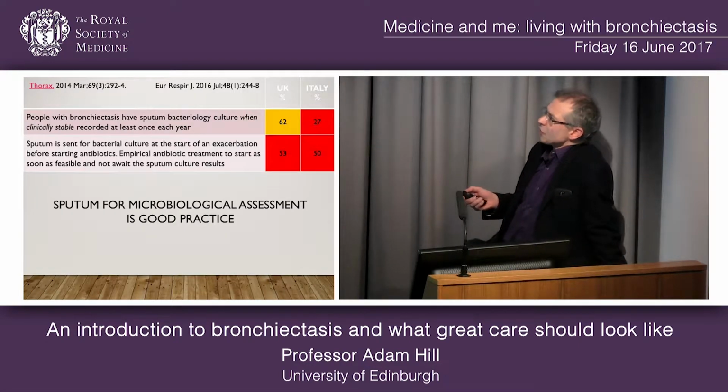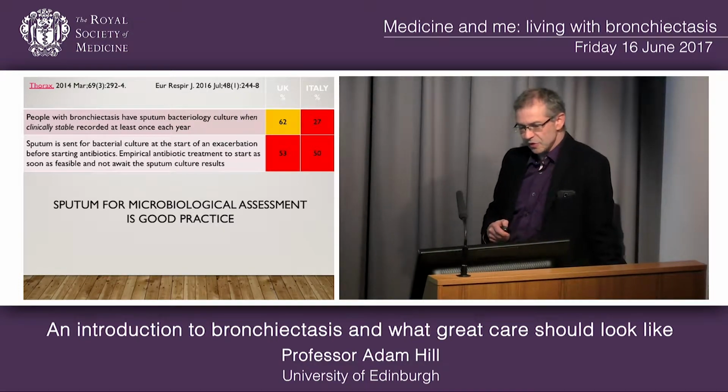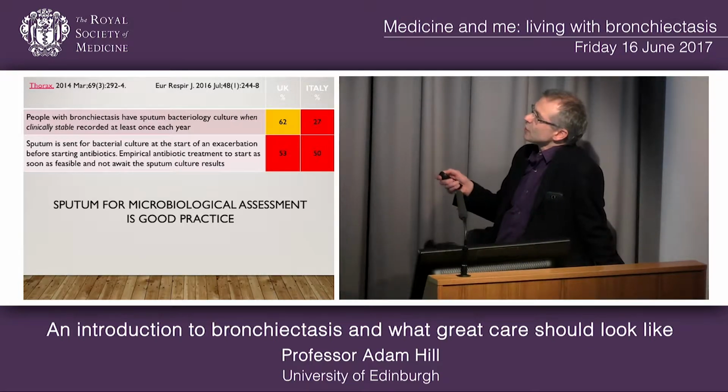So the guidelines are saying, and what's good practice is that we should send sputum for microbiology assessment. That means when you go and see your GP or your hospital physician, you should send a sputum sample off for culture. And we're really not very good at doing that. In the UK, we do it once a year in 62% of patients. The Italians are very poor at it.